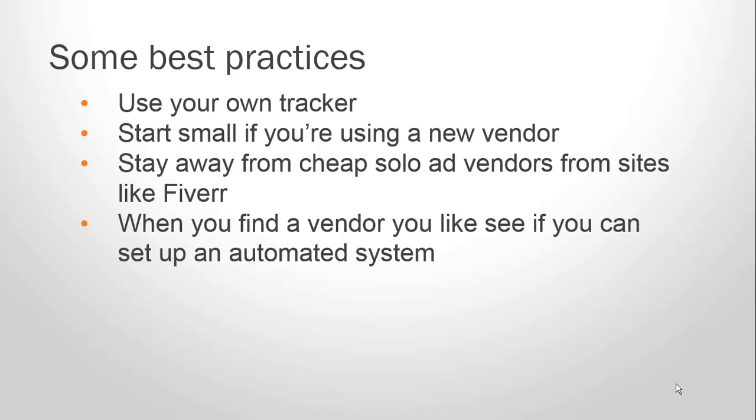All right. Stay away from the cheap solo ad vendors from sites like Fiverr. I'm not going to say that they're all robots, but if you hear $5 for 1,000 clicks or whatever, then beware, because, what's that expression? If it's too good to be true, it is. Well, in this case, it just might be.